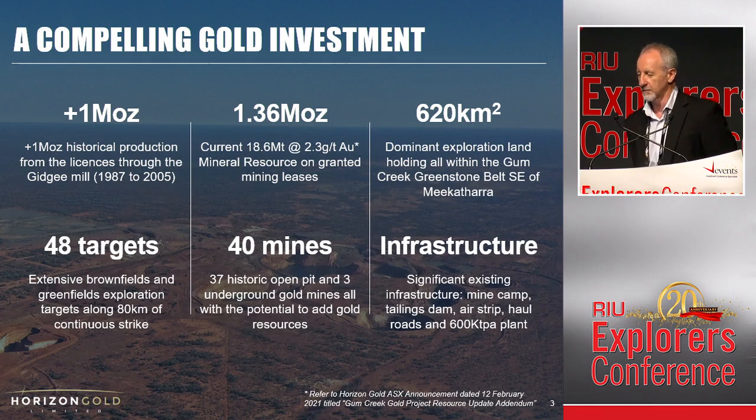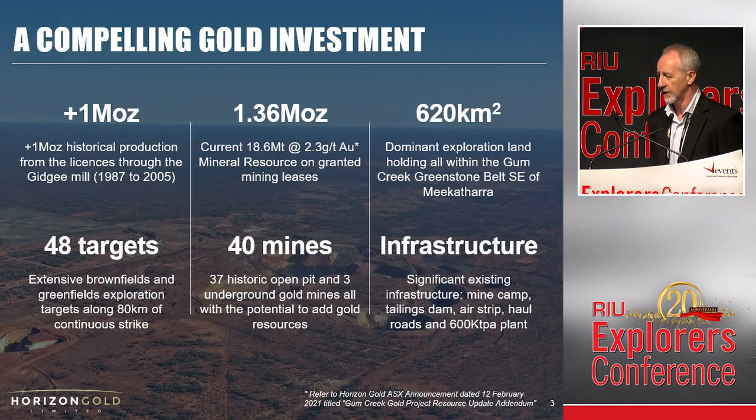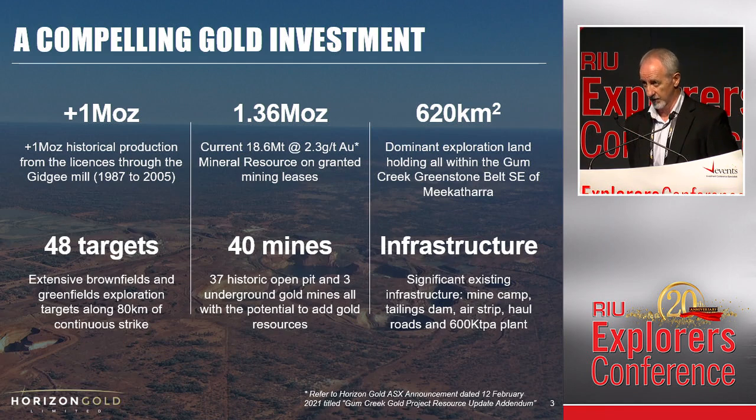This is a compelling gold investment. Over 1 million ounces of historical production from the licences through the Gidgee mill. Current 1.36 million ounce resource at 2.3 grams per tonne on granted mining leases, all pre-native title. 620 square kilometres of exploration ground, all contiguous within the highly prospective Gum Creek Greenstone Belt. 48 brownfields and greenfields exploration targets along an 80-kilometre continuous strike through the middle of the most prospective part of that belt. There's 37 historic open pit and 3 underground gold mines, all with the potential to add significant resources along strike and at depth. Significant existing infrastructure also: mine camp, tailings dam, airstrip, haul roads and the old 600,000 tonne per annum processing plant.